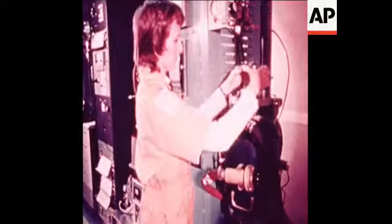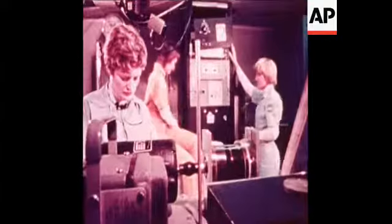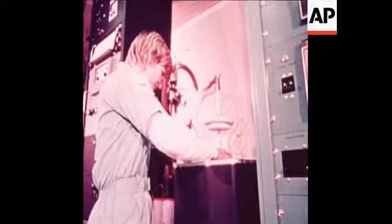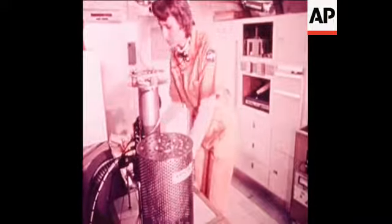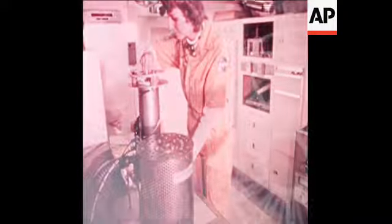This is Carolyn Greiner, a materials engineer, and physicist Ann Whitaker. The place is NASA's Marshall Space Flight Center in Huntsville, Alabama. Both hope to be among this country's first women to travel into space. They, like several others, have been practicing, simulating space work on the ground.